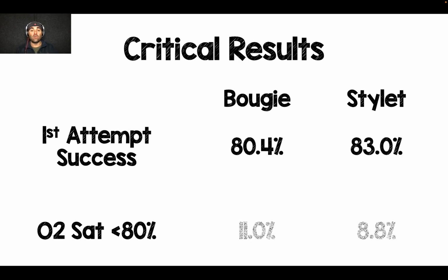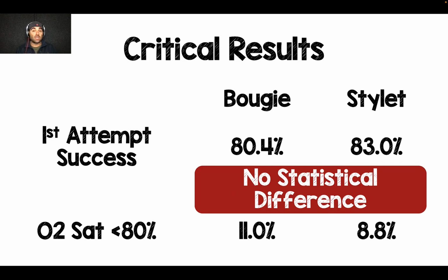And here's what they found. Basically, no difference between groups. Now, there was no statistical difference. What's interesting is that there was this slight little numeric trend toward more hypoxemia with the BOUGIE.